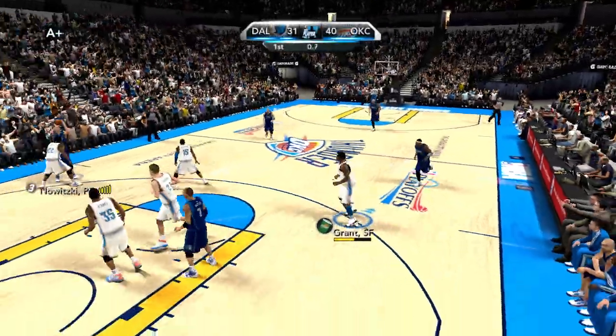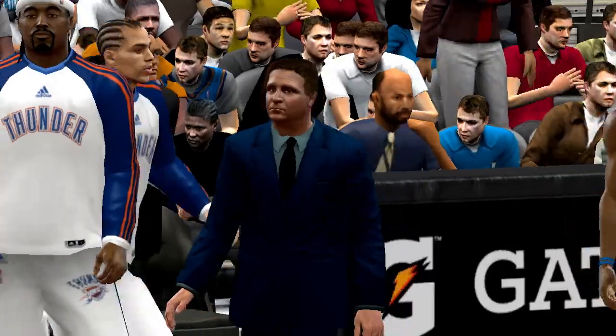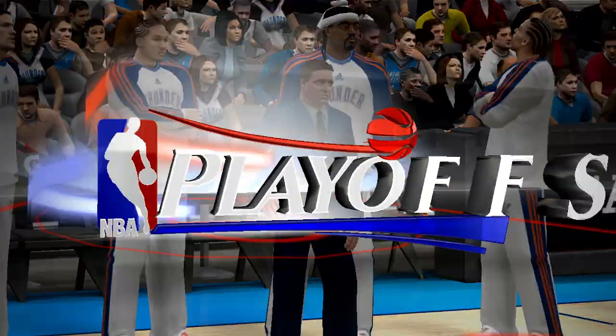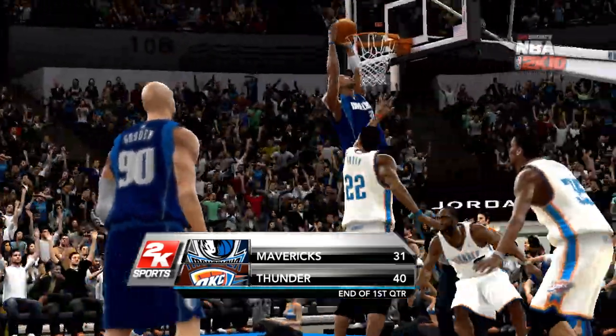Here comes Kidd. Here's Nowitzki. Misses the buzzer beater. The Thunder have taken the early lead. Yeah, they've done a great job of pressuring the ball and coming up with steals. It's hard to win if you can't protect the rock. The first quarter has ended, and both teams have been lighting it up. The score, 40-31.